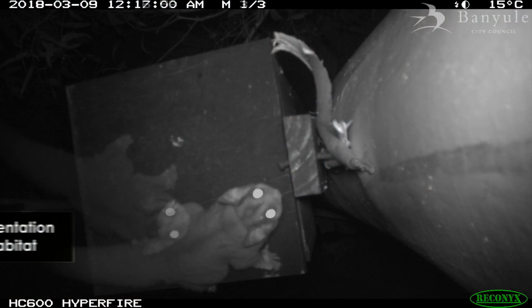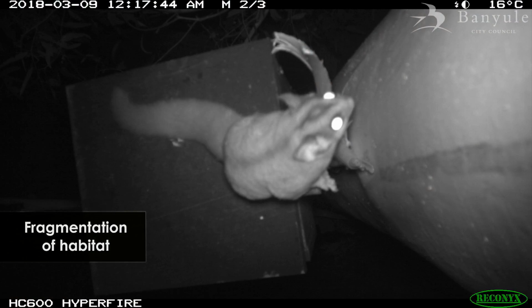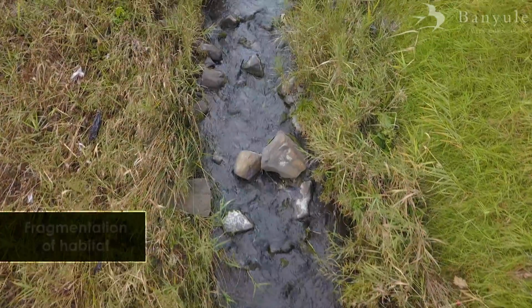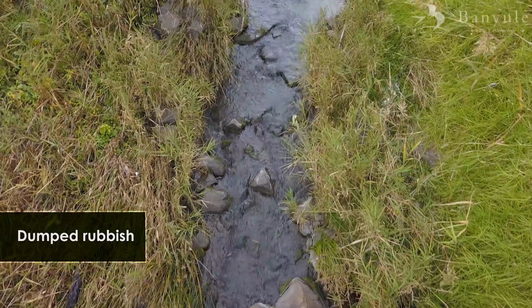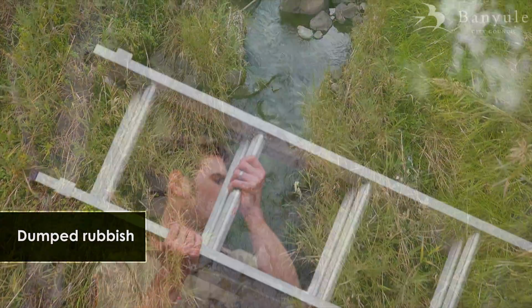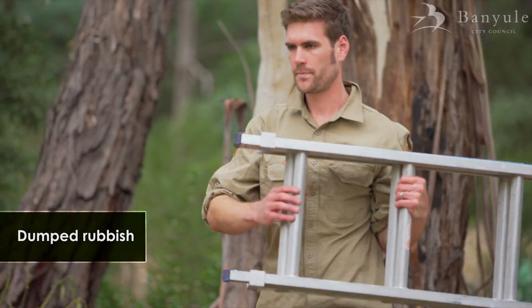There are many challenges we face as bushland managers. 3 of these challenges are fragmentation, weeds and rubbish dumping. One of the challenges we face is the fragmentation of habitat, which makes much of our wildlife prone to predators such as cats. One of the major challenges we face is dumped rubbish. Not only is this unsightly and harmful to the environment, it also takes up important time that Tom and I could be using doing restoration works along the creek.